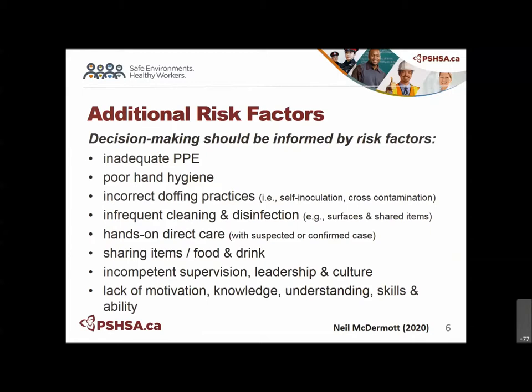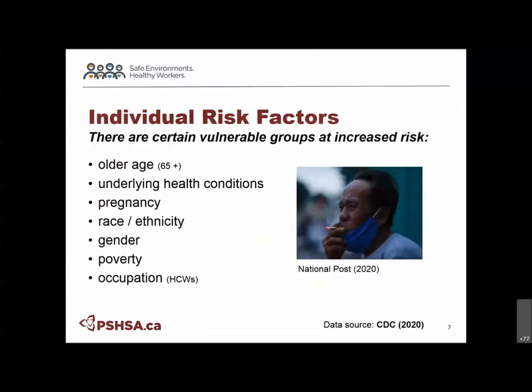sharing items, direct care. And obviously, if we haven't got our act together going into this, then this is certainly going to show up in our response and our ability to respond effectively. And clearly, if we don't have the motivation, knowledge, and understanding, then we're not going to be sitting very well. This data is coming from CDC. We see this in the news. We see articles written about it all the time.